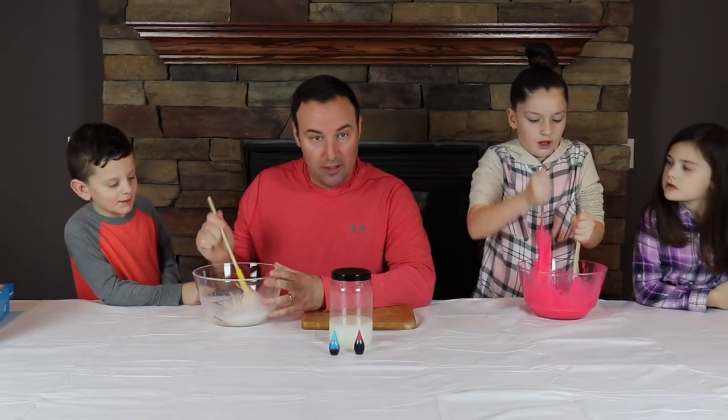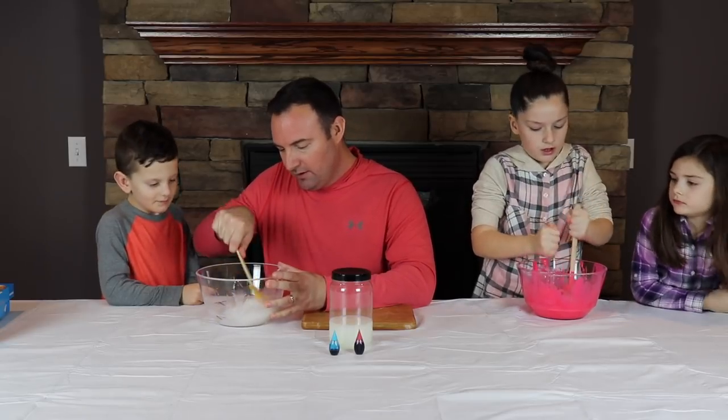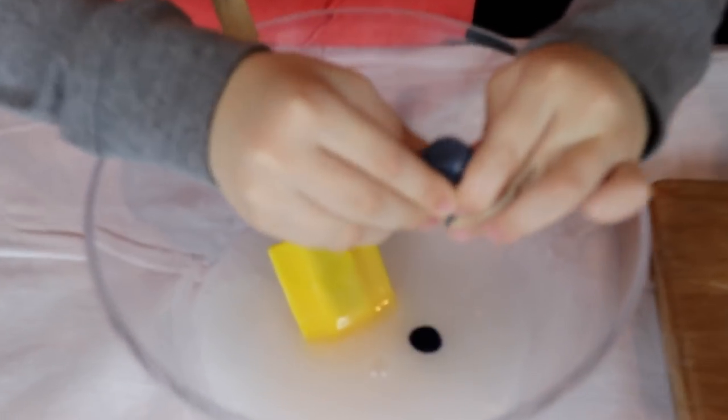Chase, what color should we add to our slime? Blue. You want to do blue? Okay, so we'll go ahead and do that.